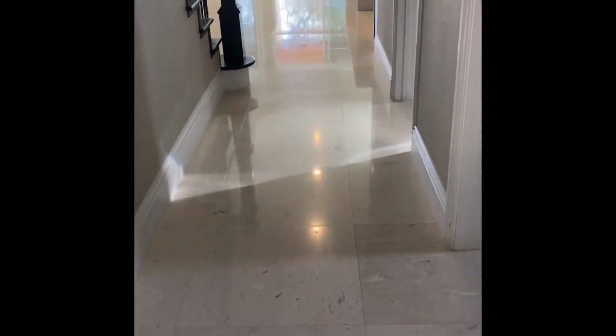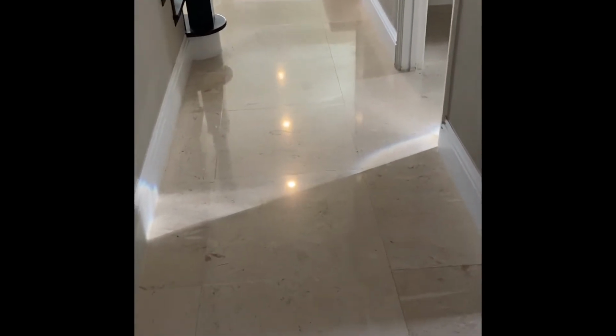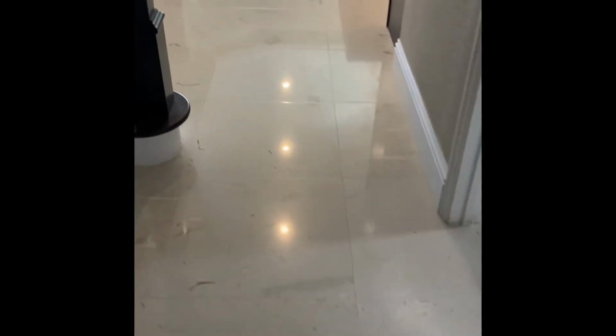This is a repeat customer. We just polished this up. Actually, I felt it needed a restoration, but the homeowner just wanted to polish it up. And to be quite frank, it really polished up well.